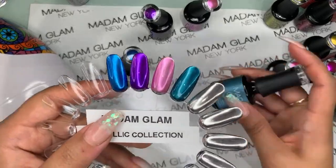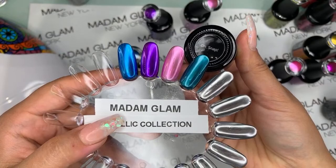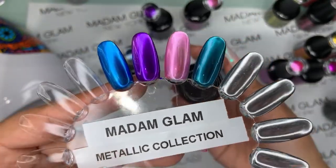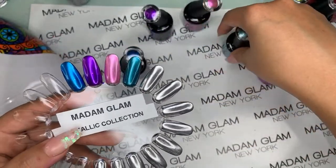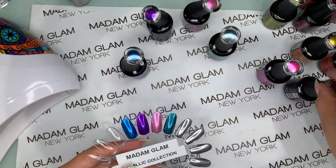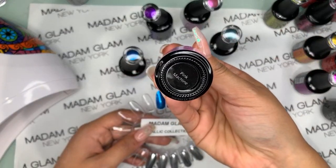Okay. So again, that is in the color Oh Snap. That is so cute. Y'all, this blue and this purple and this pink, really all of them so far are so freaking cute. Okay, so next, let's see. Next, I'm going to do this one, which is the one that I liked from the very beginning.